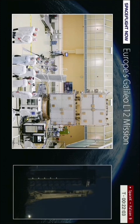Here's another image of the Galileo satellites going through some vibration tests here. A shake table similar to actually the one that my colleague Adam and I got to see up in Sandusky, Ohio, with the Dream Chaser on board. That vehicle looking to launch on a ULA Vulcan rocket later this year.